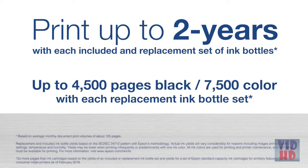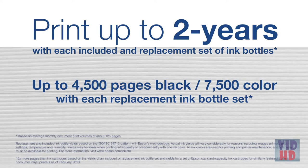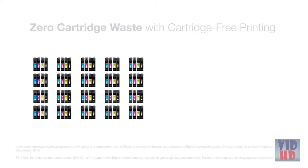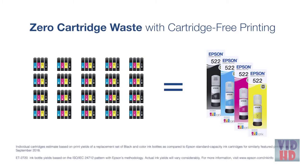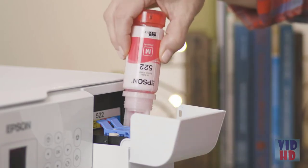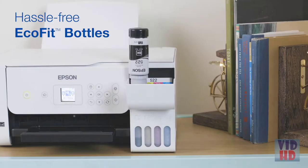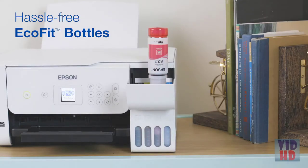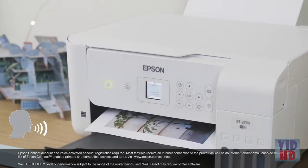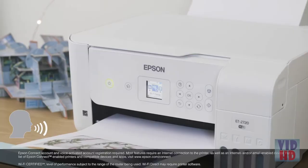And EcoTank tanks deliver 15 times more pages than ink cartridges. Since one set of bottles is equivalent to about 80 individual ink cartridges, you'll also reduce waste. Plus, the EcoFit bottles are uniquely keyed for hassle-free filling of each color. The EcoTank 2720 provides convenient wireless printing through your smartphone or tablet, as well as voice-activated printing.